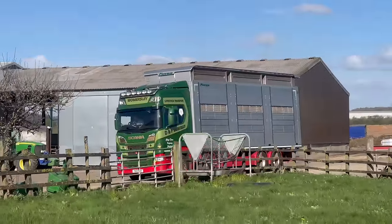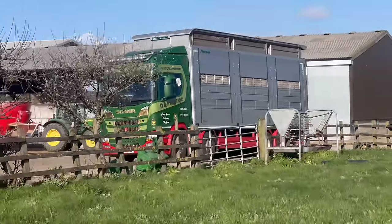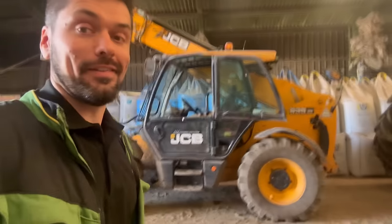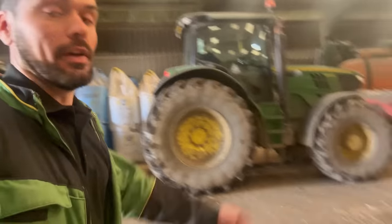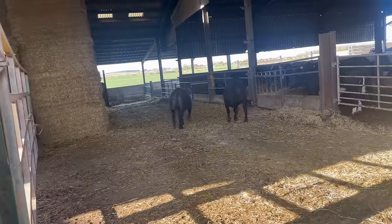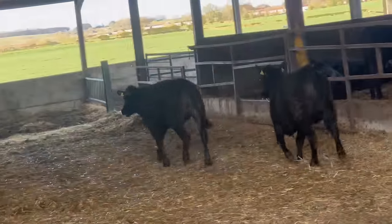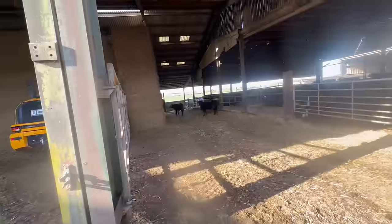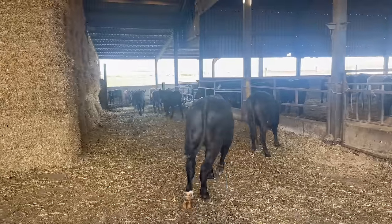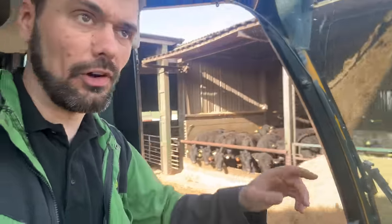Well, we got some cattle here, ladies and gentlemen. The big Scania. Not put in the bale of hay yet, so while he's getting backed up, we'll nip on the TM, grab a bale of hay, and get it in the pen so it's ready for him. So them guys will go down there now. Need some of their fresh hay. Come on, pretties. Come on. Get on. Right, that's them sorted.